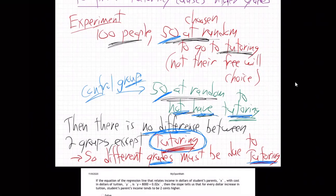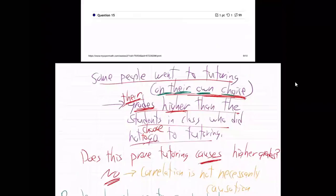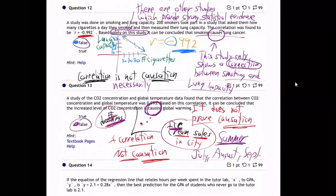At that point, you can say there is statistical evidence that the tutoring caused people to do better. That's real statistical evidence, not just, hey, we saw some data: more cigarettes, lower lung capacity; more CO2, more global warming. Well, maybe, but you have to do the studies more carefully than that. And that's probably the biggest mistake you see in common media: they'll do correlation and tell you it's causation. Not so simply. Just like the ice cream and the drownings. Use that with any of your friends who are thinking correlation is causation.